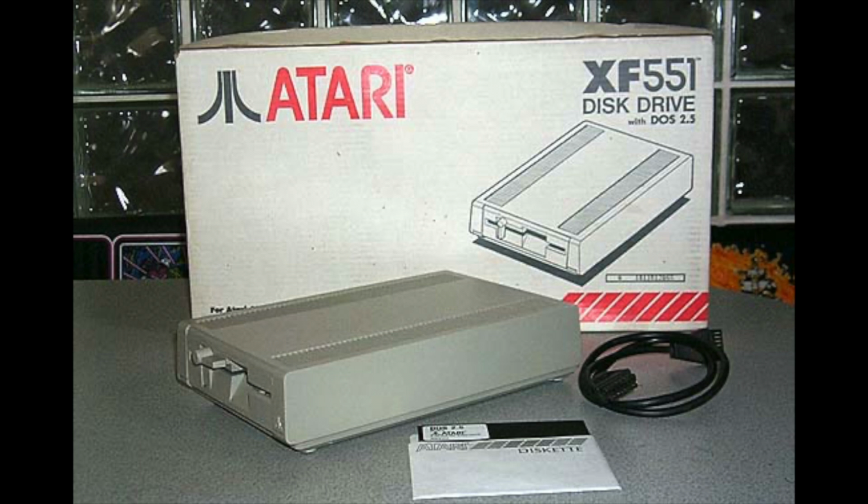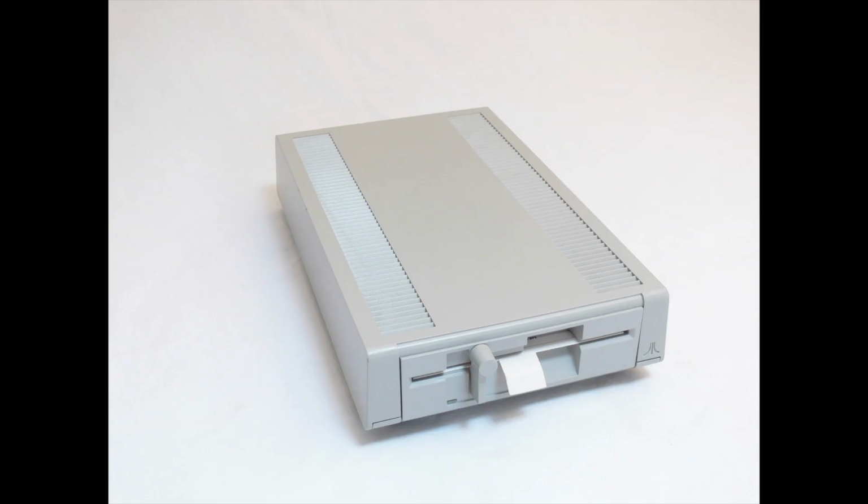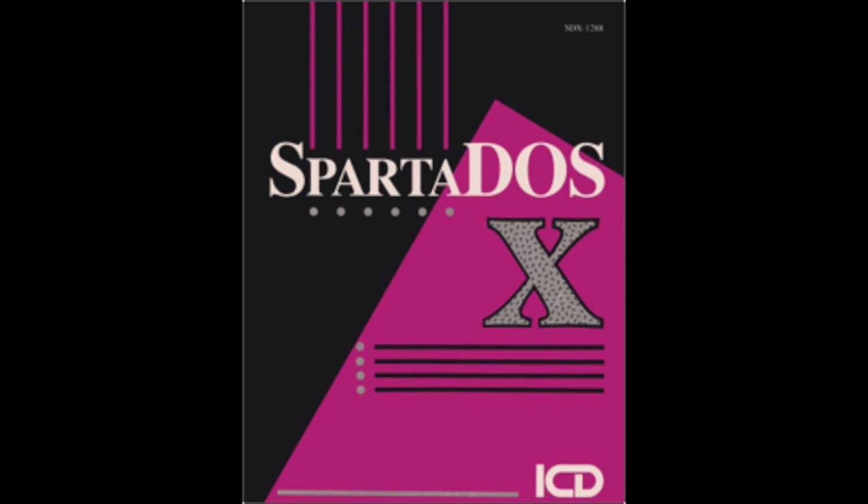Along with the new 130XE, Atari introduced the XF551 5¼ floppy disk drive with DOS 2.5. Now, this disk drive was a true double-density, double-sided 5¼ floppy and supported several extended modes for storing extra data on the 5¼ floppy disk. It should also be noted that Sparta DOS, written by ICD, also supports the double-sided, double-density, and enhanced density formats of the XF551.